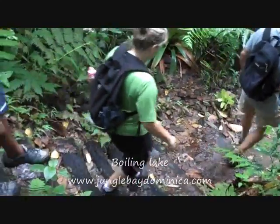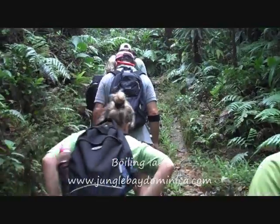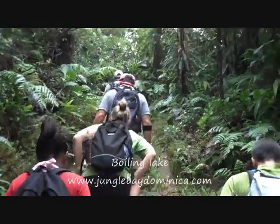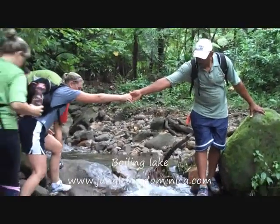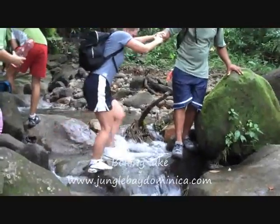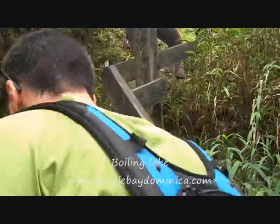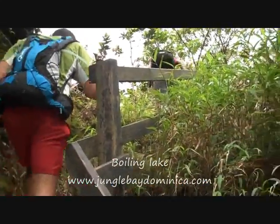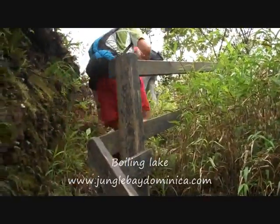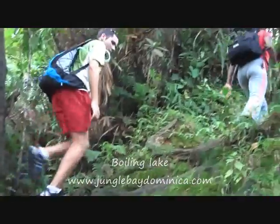The trail to the Boiling Lake is fairly well developed. It's maintained by the National Park Service of Dominica. So unlike some of the other hikes we go to, Victoria Falls, Sari Sari, it's not really jungle trekking, but it is extremely challenging. So we encourage people to be relatively fit. You don't really have to be completely fit because you can travel at your own pace, but it is something that will require some level of energy.